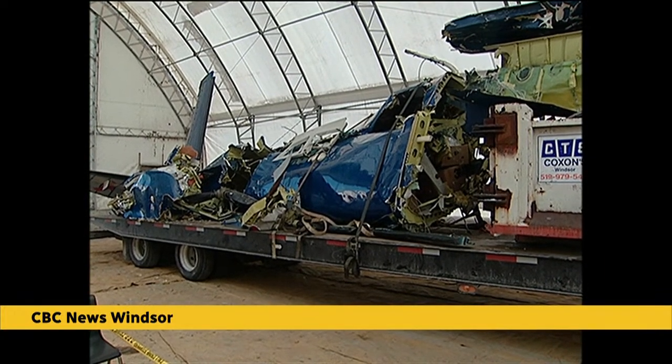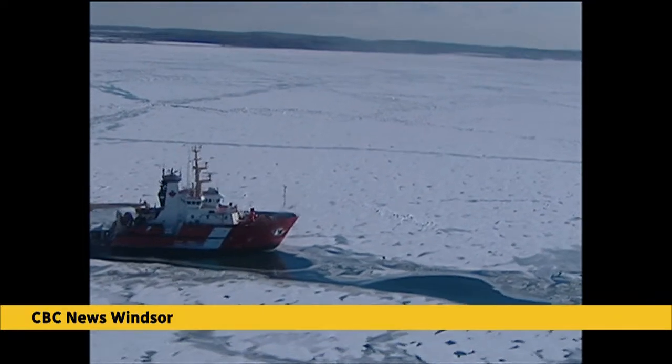And I covered several stories about this as they tried to look for it over 3 weeks. The Transportation Safety Board findings, they found that ice on the wing was a cause, the pilot error, and also I covered funerals and lawsuits as well.